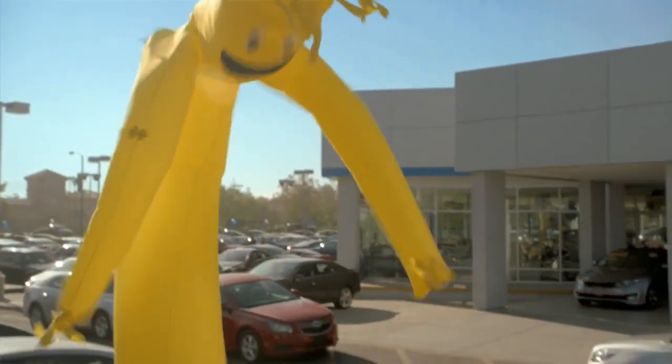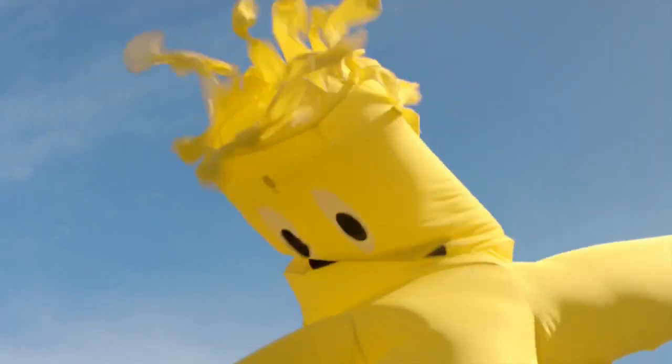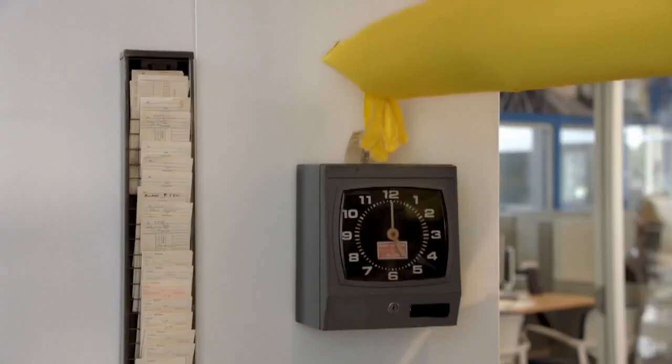If you just sign that first. I'm sorry. I don't feel comfortable signing that. I don't get the math here. Was this the same car we talked about? What's this dealer preparation thing? I'm so sorry. This just is not what we talked about.